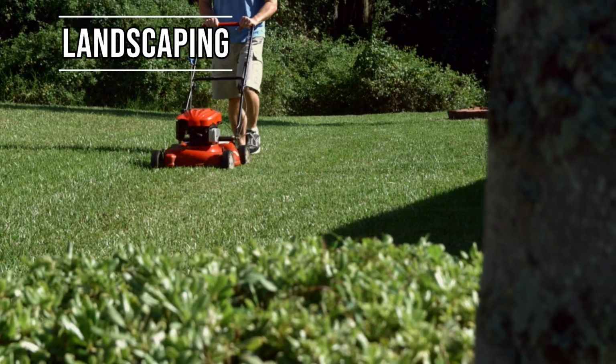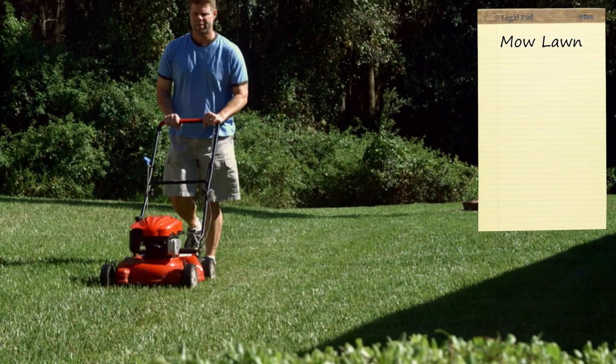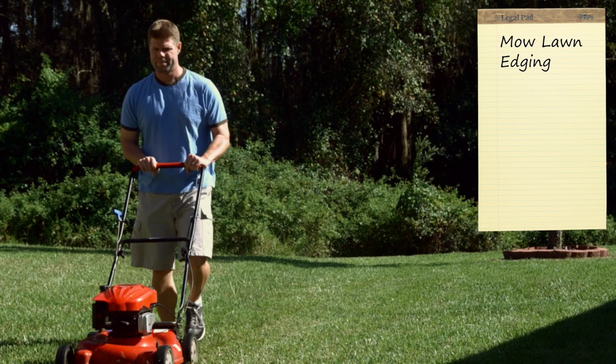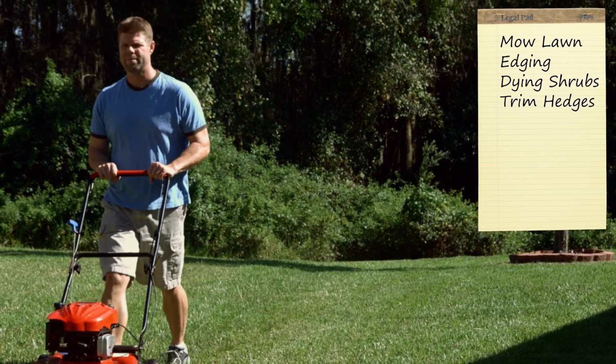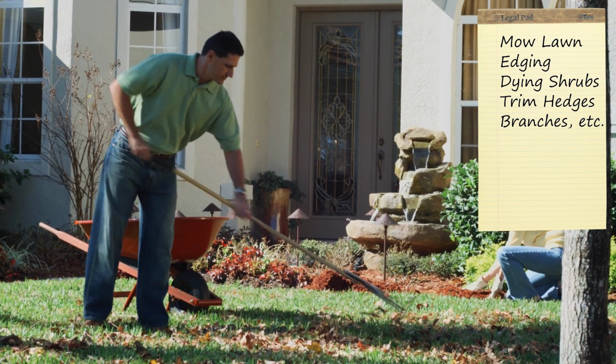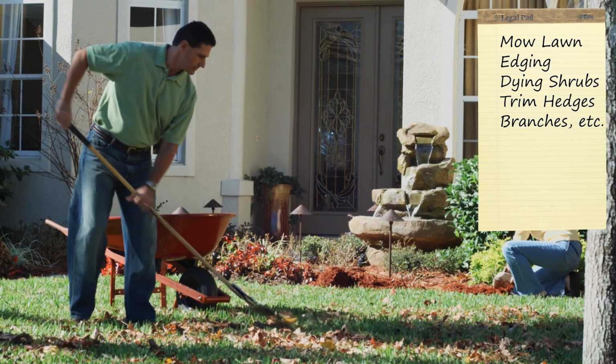Landscaping. If a total landscape makeover is not in your budget, start by mowing your lawn, complete with the edging. Be sure to replace dying shrubbery and trim your hedges. Remove all branches, debris, and leaves or snow, especially from your gutters as well as the curb in the driveway.